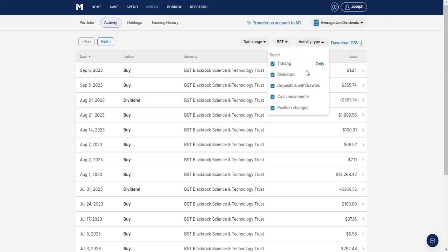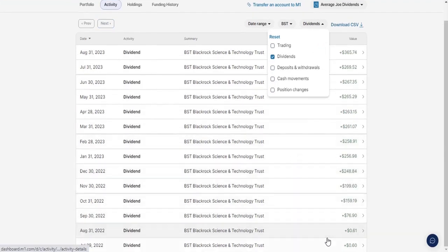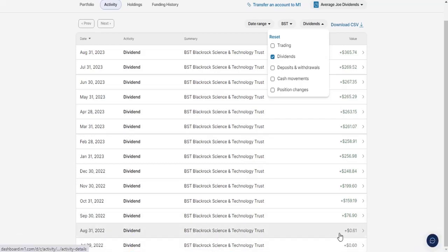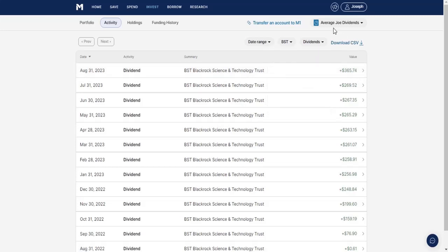And we're going to do activity type of dividends only. We'll kind of go back in time here when I first started. You can see, looks like August of last year is when I really started this position. You can see it was just at 61 cents there, 60 cents, and it started jumping up as I really started actually putting money into the fund. And it has done nothing but go up. And the last dividend that I received was for $365.74.